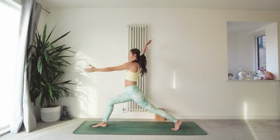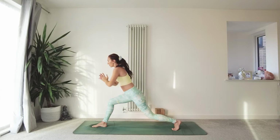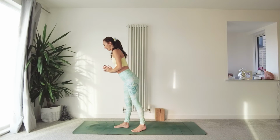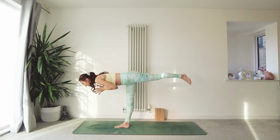Now, windmill the arms around, bring the hands to heart center, bring your weight into your right leg, finding your warrior 3. So hips are nice and square, left leg's pressing out behind. You can bring your hands to blocks if you need to.